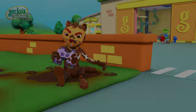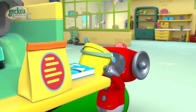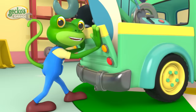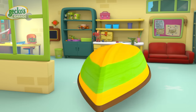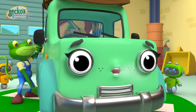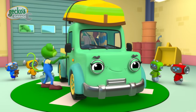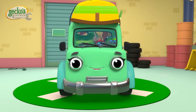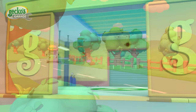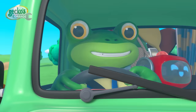Hello, everyone. We're going to the beach today. Remember, Mechanicals, only take what we need. Garage doors open wide. It's time to go to the seaside. Go, go, Tilly Tow Truck. Green can't wait for an ice cream.